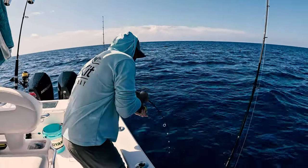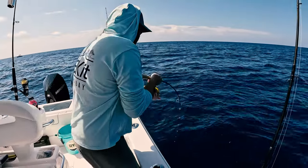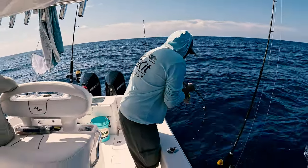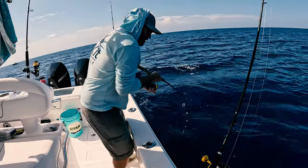Oh snap! What do you got? Actually, a shark? No. Grouper. Nice fish. Probably a grouper or a red snapper. Let's hope for a big red. Big old squirrel fish. Dude, send him a squirrel fish. That'll be the best eating fish on this boat.